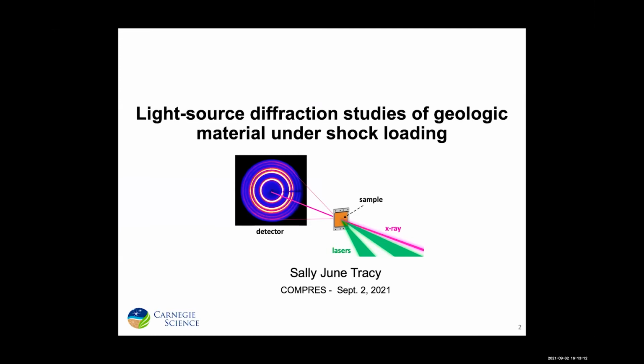My plan for today was hopefully to give you a flavor for some of the new capabilities for dynamic compression experiments available at US light source facilities, highlighting some of our recent experiments, both from the Advanced Photon Source as well as LCLS, and hopefully giving you an overview of some of the unique capabilities and applications of these methods to scientific questions in earth science.